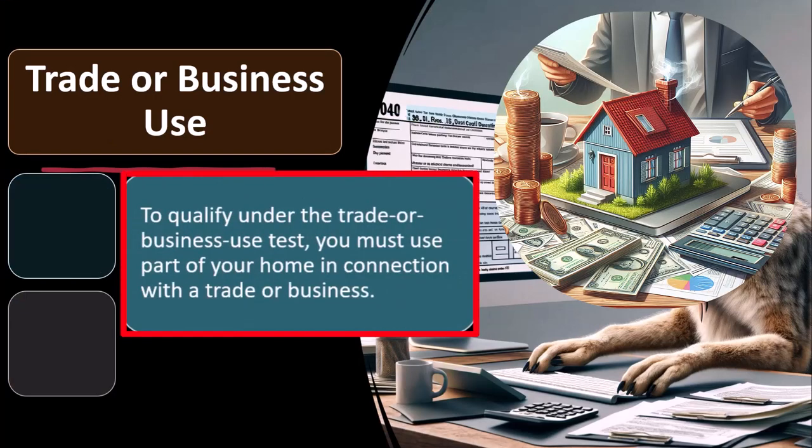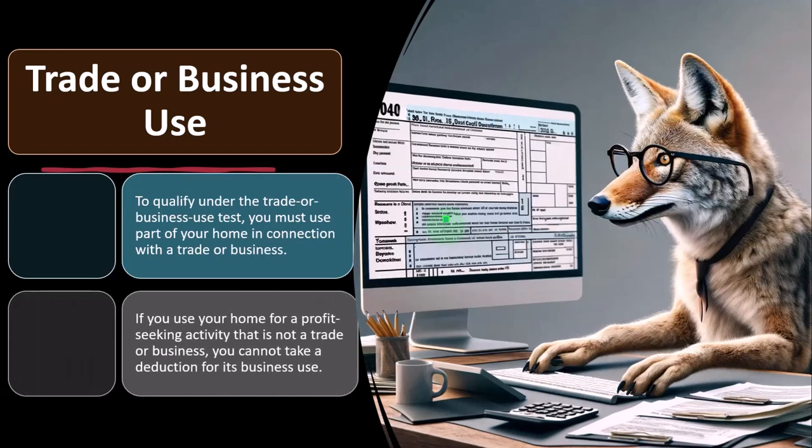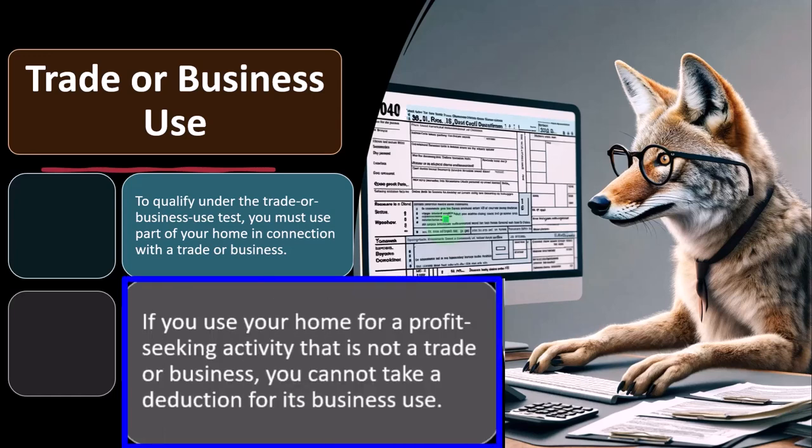Trade or business use. So to qualify under the trade or business use test, so obviously it needs to be related to your business, you must use part of your home in connection with a trade or business. So if you use your home for a profit-seeking activity that is not a trade or business, you cannot take a deduction for its business use. And that, of course, makes sense, because if you're using it for a profit-seeking thing that isn't a trade or business, then what is it? Well, it might be a hobby, in which case it's not being pursued as a business, and therefore any income from it isn't going to be reported on the Schedule C.